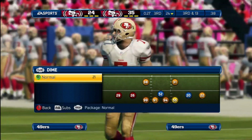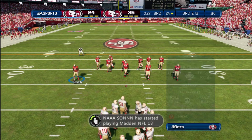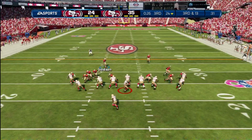Well, it was an excellent job by the offensive coordinator. He called the right play. Good route by the wide receiver, wide open down the field. Just a terrible throw by the quarterback, missing the big completion. Failing to connect there, third down.